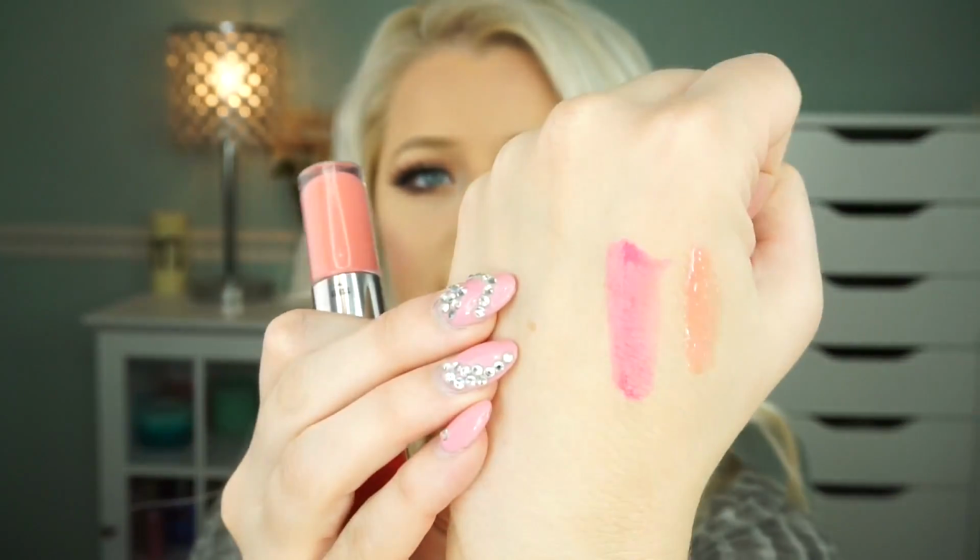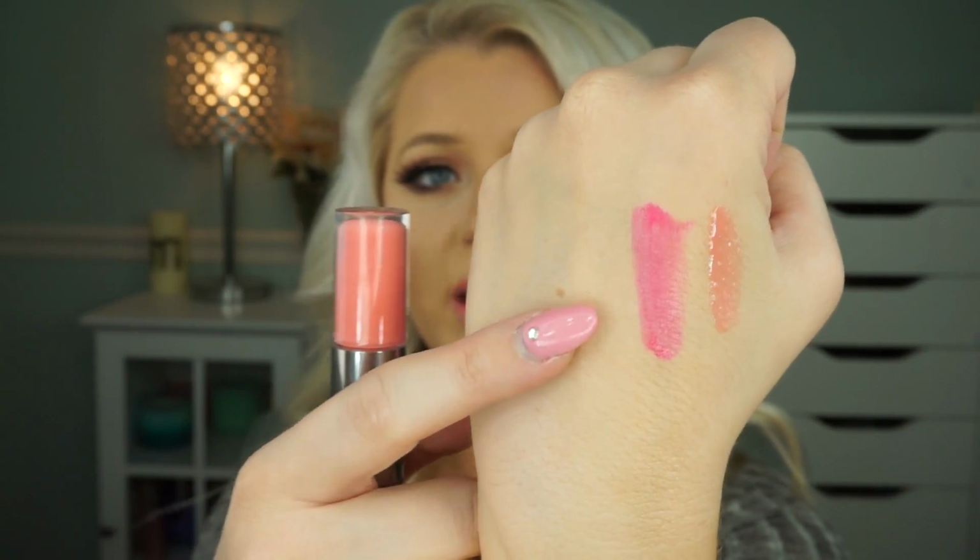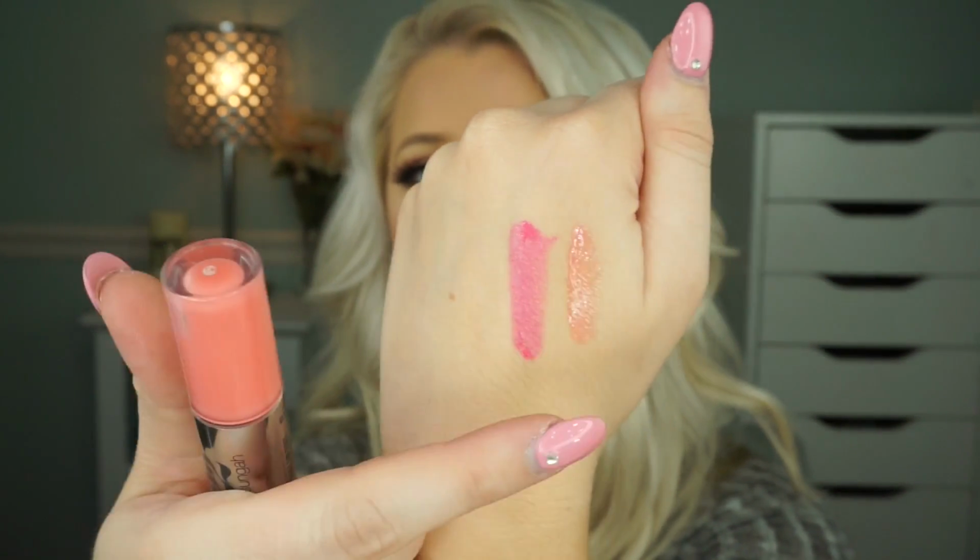There's the swatches of it. So here's the stain. This puppy will last all day. And then there's the gloss. And I have the color Chiffon, so it's like the pinky one.